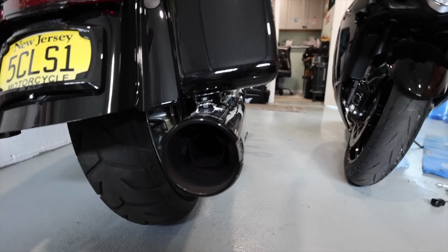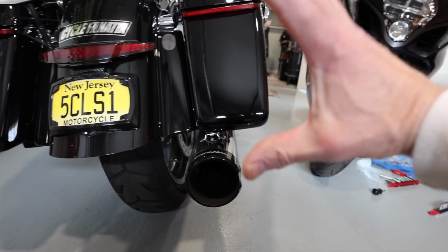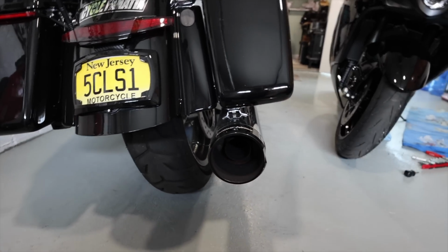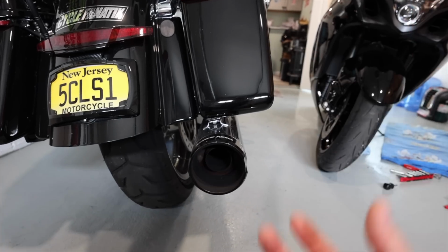So you know what I'm talking about. If you have more back pressure, the sound is going to be louder. If you open up the opening at the end of the exhaust, or have a more free-flowing exhaust, you're going to get a quieter sound, less of a thump.